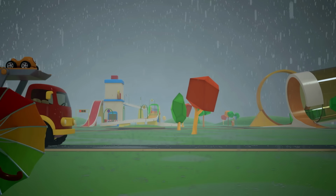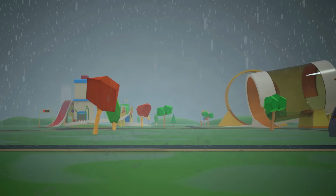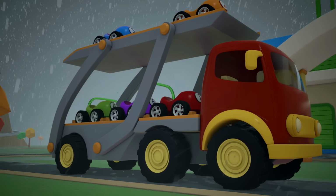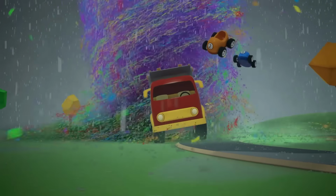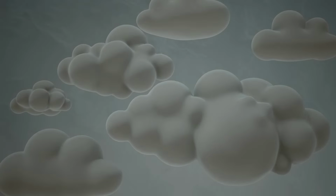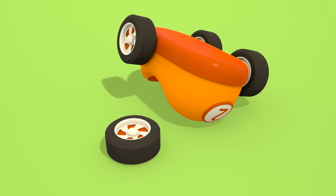Oh my! There's a storm and some very strong winds outside. The poor car transporter is going to have trouble driving in this weather. A tornado! Hold tight, little cars. Oh no! The storm is over, but all the cars are broken.